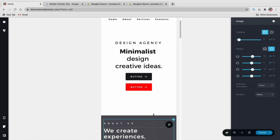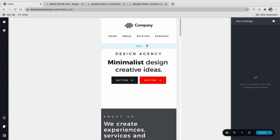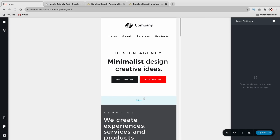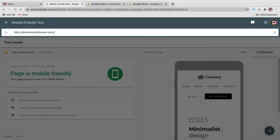So now that we've optimized it, what we can do is, maybe I'll drag that up a little bit. There we go. It looks a lot better like that. Yeah, there we go. So now that I've done that, I will go ahead and click on updates. Okay, so now that we've optimized our website for mobile users, let's go ahead and run it through Google's mobile friendly tester to see how it works out.